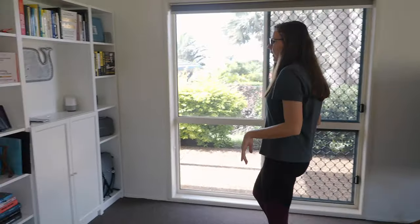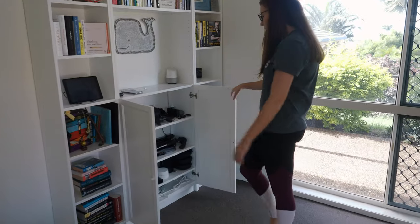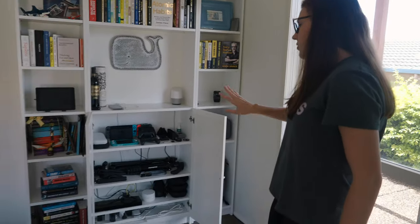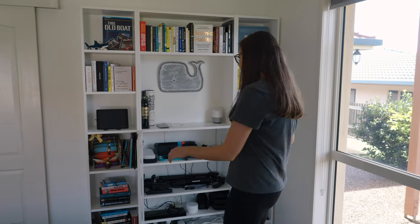And over to our bookcase. We're gonna get rid of the bookcase and then everything that is in the bookcase. And that's all just filming gear that we're going to take with us. And obviously the Nintendo Switches are coming with us. Definitely not getting rid of them.